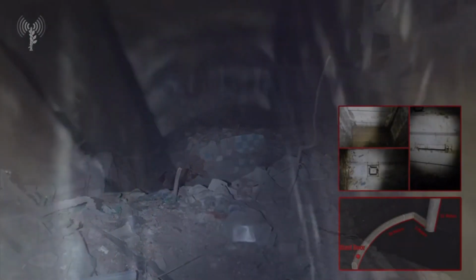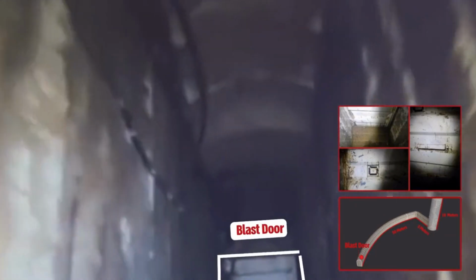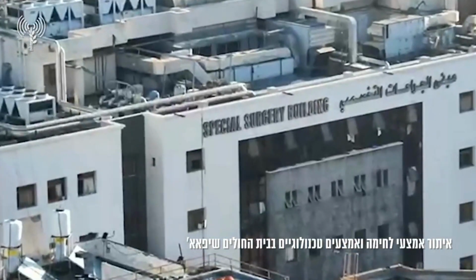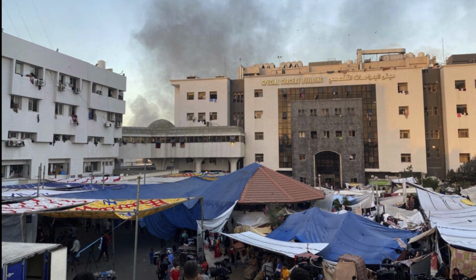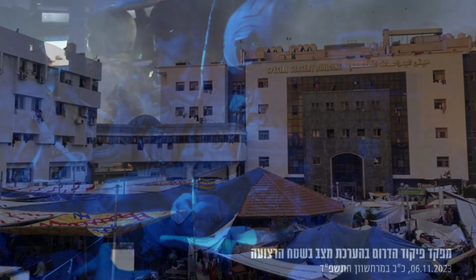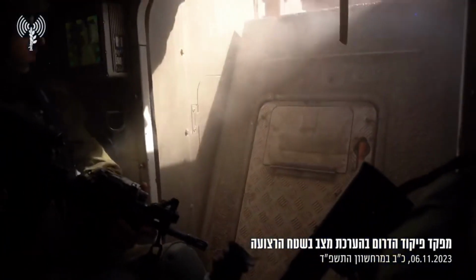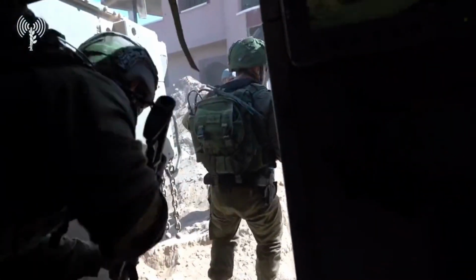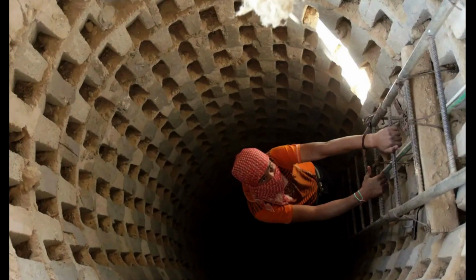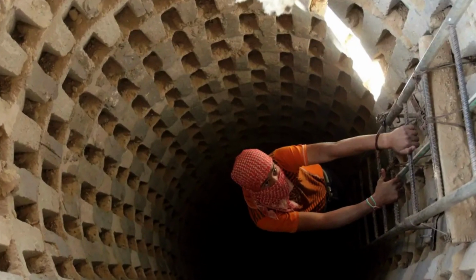IDF intelligence estimates that Hamas battalion commanders used such tunnels from Al-Shifa's strategic location and large size to easily maneuver between different neighborhoods and fronts without the IDF being able to track them from the air. Further intelligence estimates indicate that other tunnels are likely to be found shortly. The IDF also gave a more exact distance of 50 to 100 meters from Al-Shifa for its location of the bodies of multiple Israelis taken by Hamas on October 7th, whose remains have been brought back to Israel.